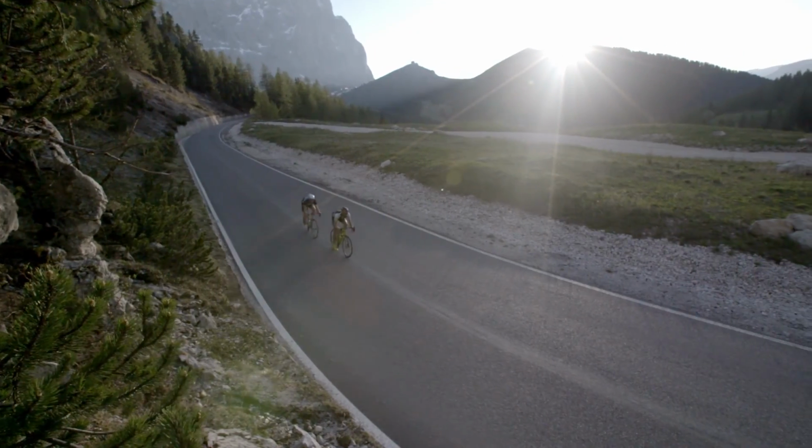Our optimized alloy bikes are really designed to turn bike riders into cyclists. We want to make people fall in love with the sport.